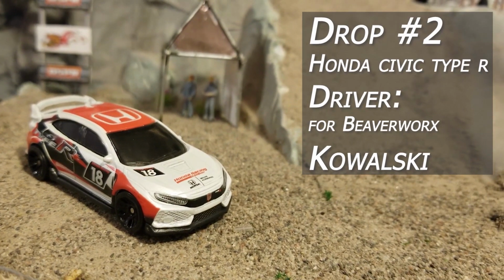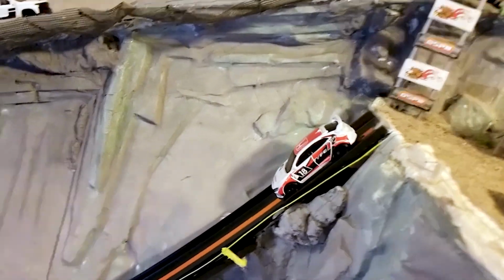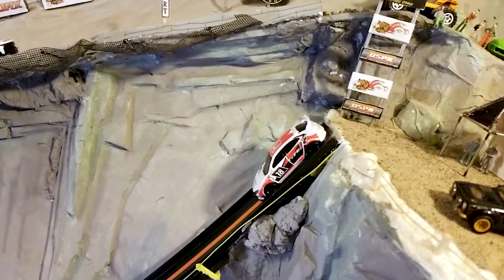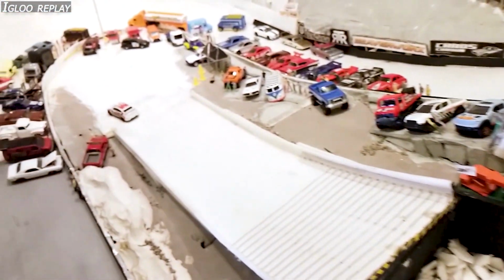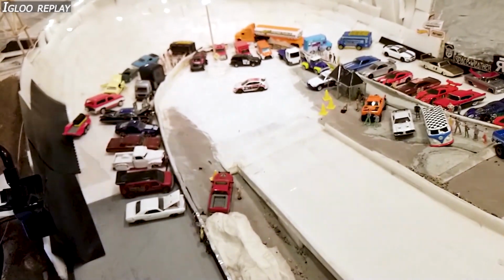On with drop number 2. Kowalski and the track crew got that Honda all set up again, and he's itching to go. That's a good drop. He's got good air. Couldn't really do anything cool at the end for the extra point. Getting a look at the replay, he has a nice smooth takeoff. Lots of speed coming off the ramp. Makes the air look good, and just doesn't remember to grab that e-brake, and give us something cool for the ending.